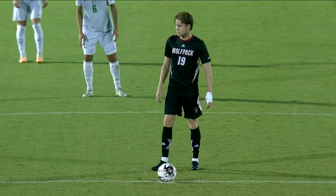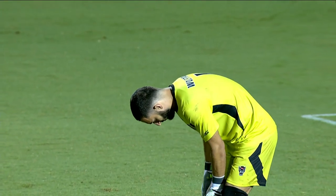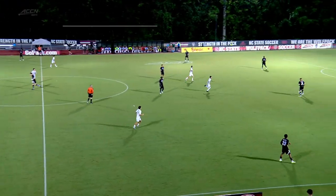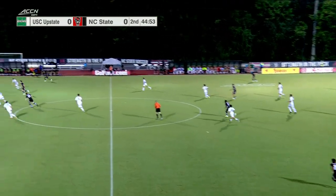What do you think has been missing for both of these teams, Brad, that they need to do in order to get on the score sheet here? Just being the final edge when they get into those positions in the final third. You know, that final ball.